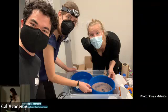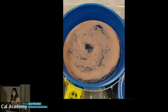So once we have all of those genotypes, we can then start combining them into one gigantic fertilization pool. So this is us feeling very pleased with ourselves. And this is what all of the eggs and sperm look like when they're all pooled together, all 9 colonies.